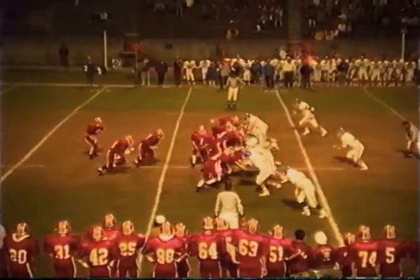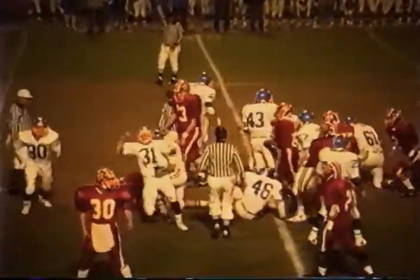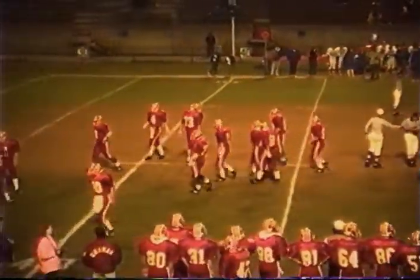Here we come. Mike Patton, the quarterback, takes the snap. Gave it to Latimer. Marcus looking for a little running room. Gets about a yard or two. The tackle was made by David Yoder of the Indians. We'll see where they mark it. It'll be a third down situation for the G-men.